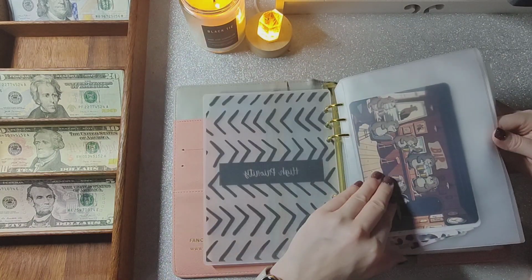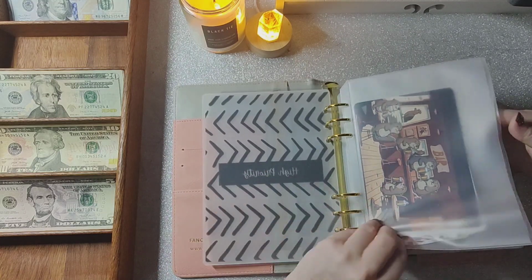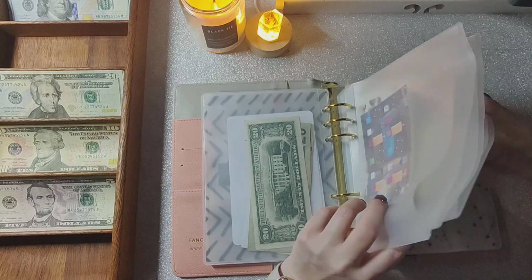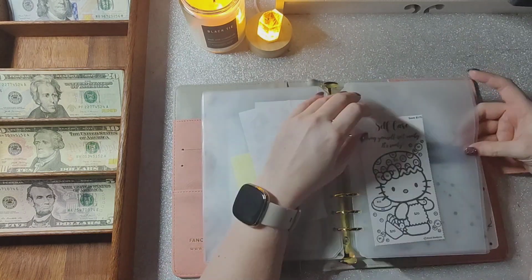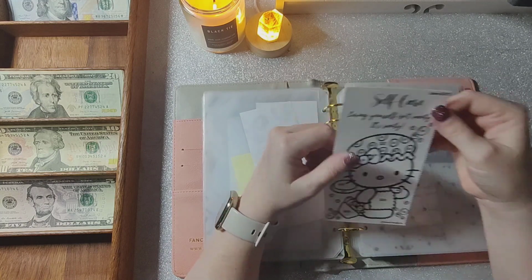Oh, and I'm so sorry. The Beavers Walked Into a Bar challenge is from Liz and Les. The anniversary challenge is the one I created. You can find that on my Etsy. And now I wanted to do this one again. This one is from Jessie Budgets.